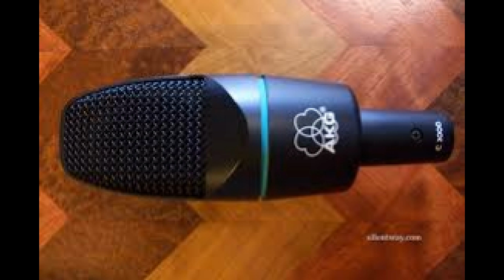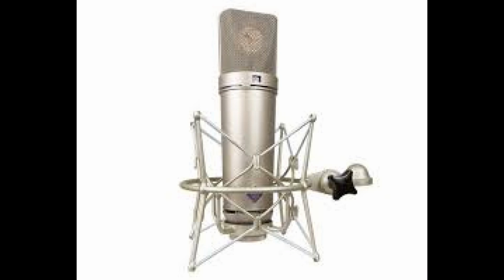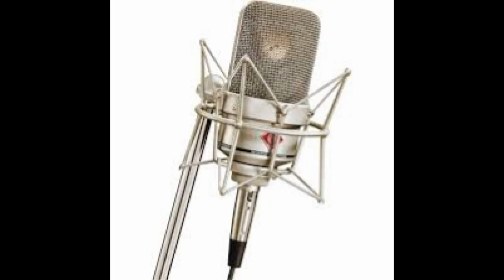Let's start with condensers first. A budget condenser: there's an AKG C3000, that's £150. A mid-price would be an AKG C414. These are about £750. Or a top end would be something like a Neumann U87, which is probably the most famous studio microphone. It really is the industry standard microphone. It can be used for all jobs. Neumann also make mics up to £5,000 plus, including valve mics that can be even more expensive.